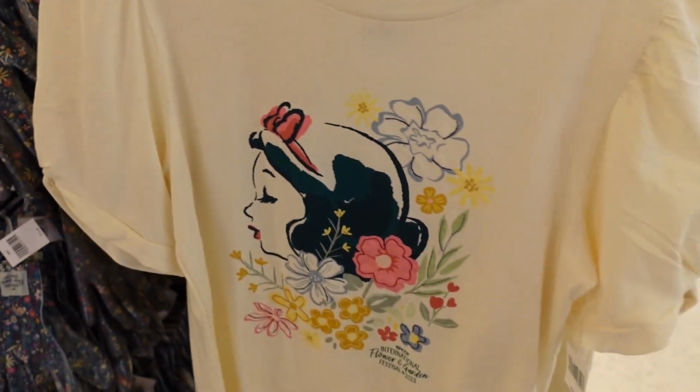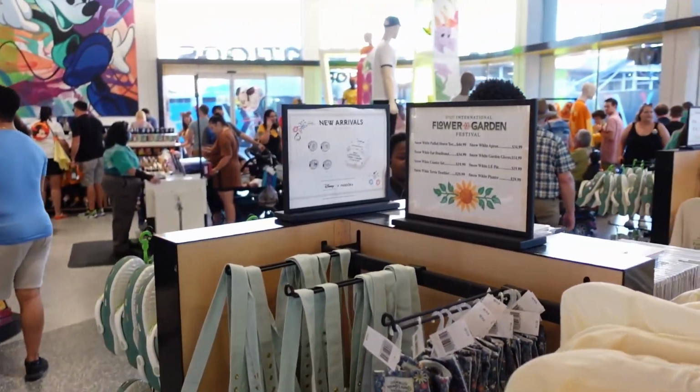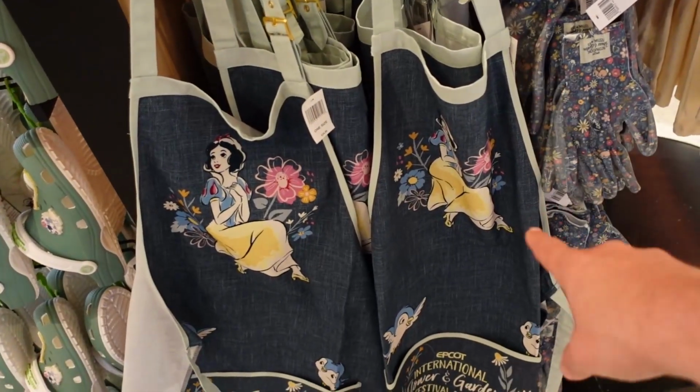And then a t-shirt, Epcot Flower and Garden. So that's kind of a quick browse of all the different merchandise. Don't forget, they do have the Snow White ears as well. So that was just a quick view of the merchandise. We'll do a more in-depth view of the merchandise and all the pricing and stuff to come.